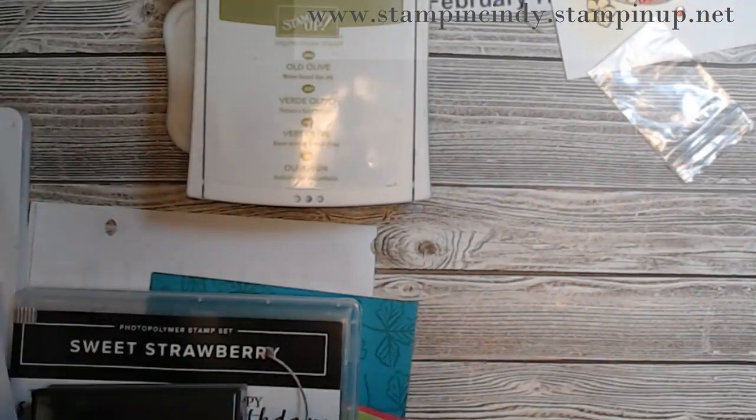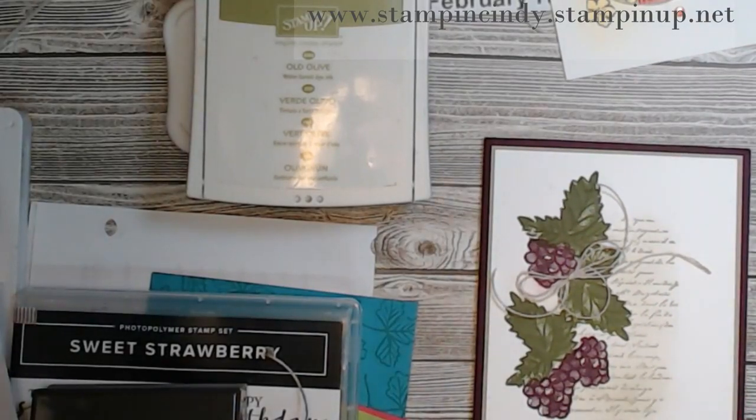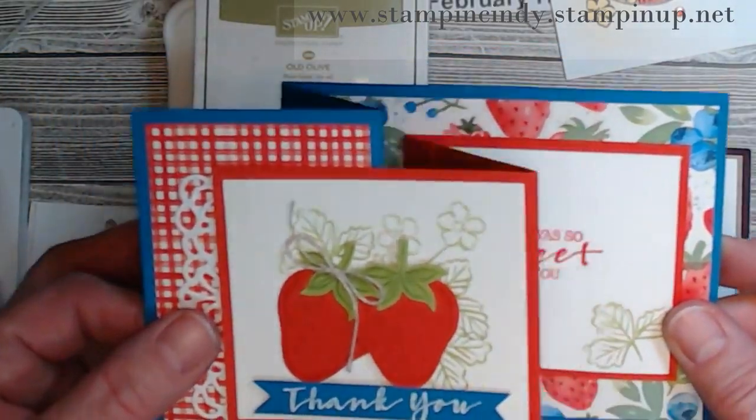Okay, so let me just go back to camera really quickly because I'm going to show you the other projects. I think I may have flipped through them at another time, but these are the projects that will be for the second bundle. So you would get both sets of these projects. Remember seeing this one, the double Z fold card? How cool is that, right?